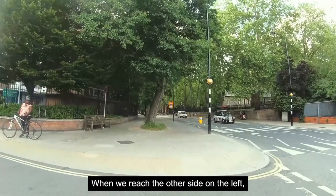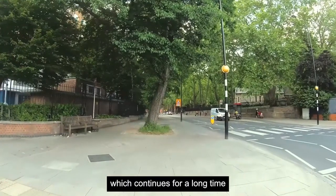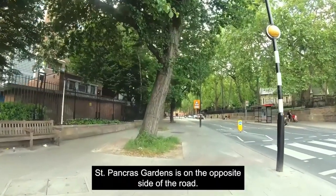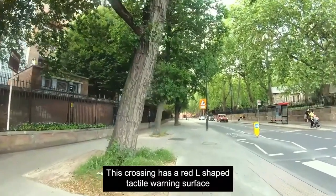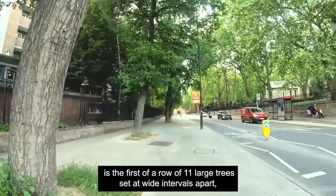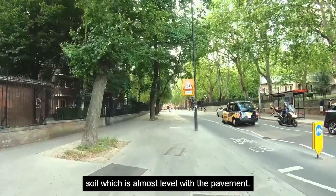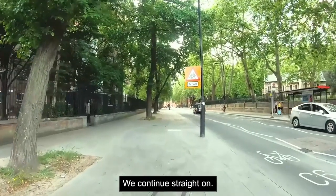When we reach the other side, on the left there is a wooden bench seat with arms placed against a thigh-high brick wall which continues for a long time on this part of the route. On our right is a zebra crossing. St Pancras Gardens is on the opposite side of the road. This crossing has a red L-shaped tactile warning surface, and in the middle of the pavement, between the bench and the crossing, is the first of a row of 11 large trees set at wide intervals apart, each tree sitting within a square bed of soil which is almost level with the pavement. We do not cross here, we continue straight on.